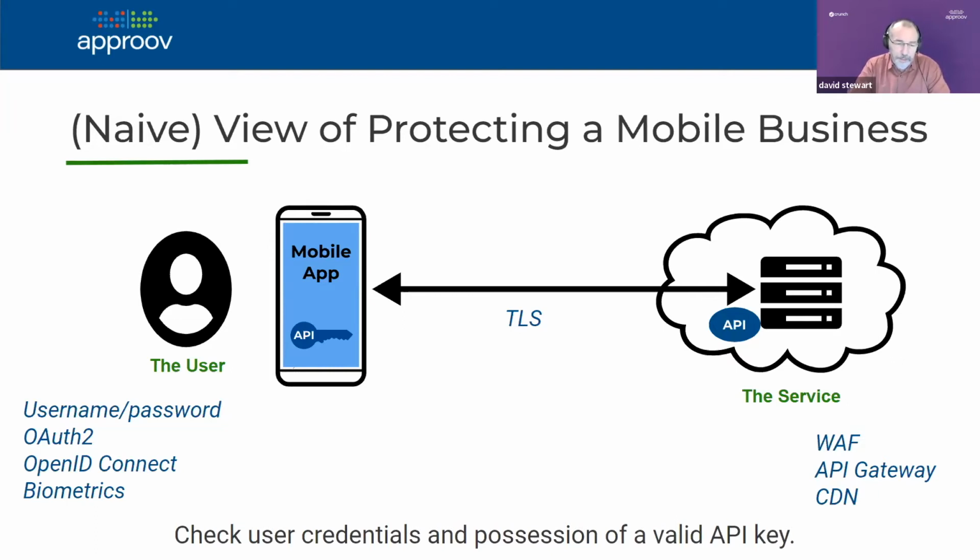Web to server is a bit more difficult, but not as dangerous, and mobile is the worst case. And I'm going to talk about why that is.